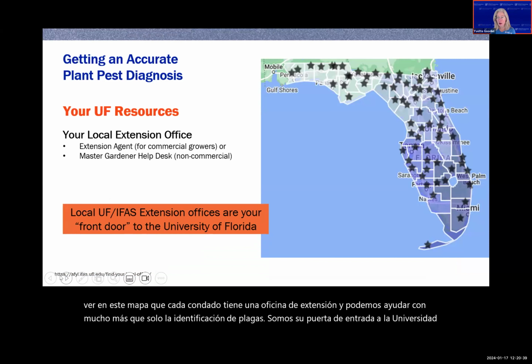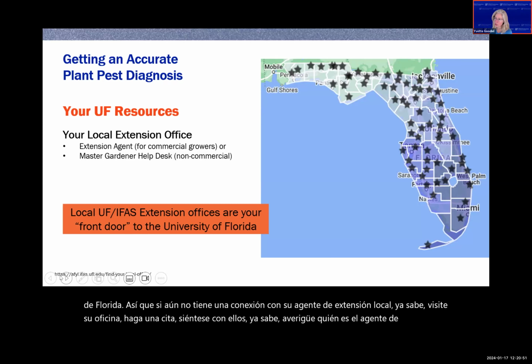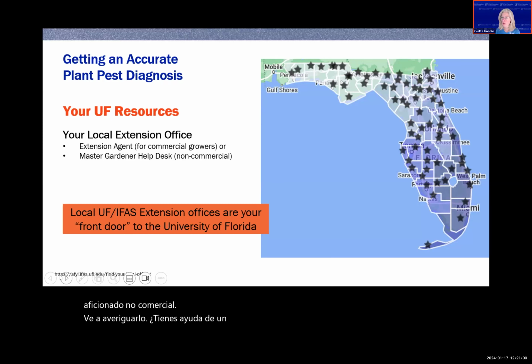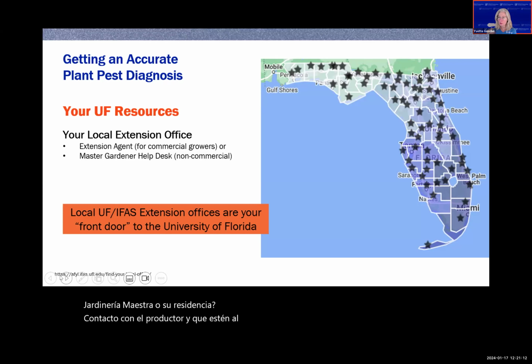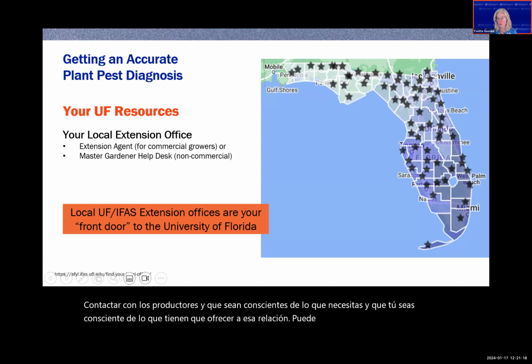So if you don't already have a connection with your local extension agent, visit their office, make an appointment, sit down with them, and find out who is the extension agent that works with commercial growers in your county. Or if you're a hobby non-commercial grower, find out if you have a master gardener help desk. Who's your master gardener coordinator, or your residential grower contact? Having them be aware of what you need, and you being aware of what they have to offer, that relationship lets you share resources back and forth over much more than just pest management.